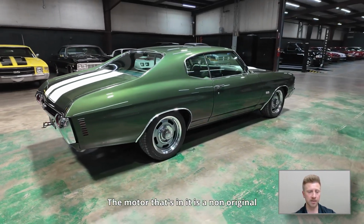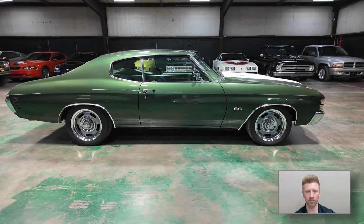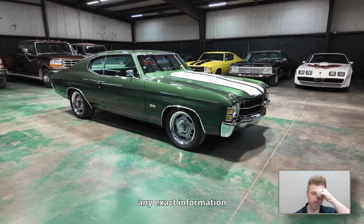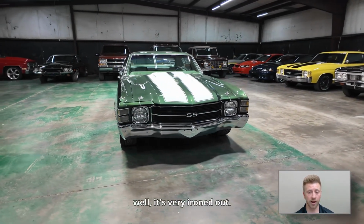The motor that's in it is a non-original big block. It is a 402 block, runs extremely well. Unfortunately, I don't have any specs or any exact information on what was done to the motor, but it runs really well. It's very ironed out.